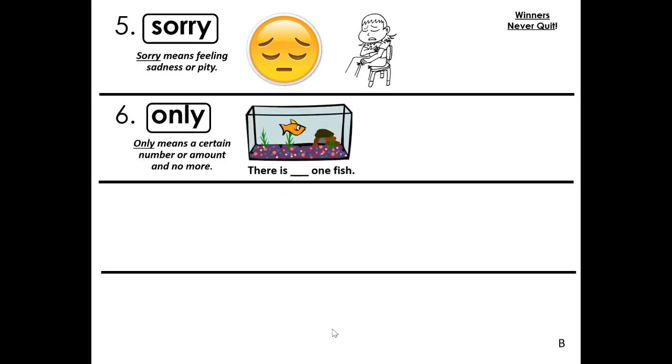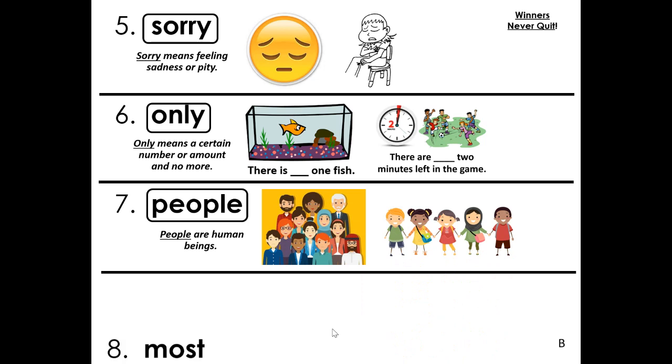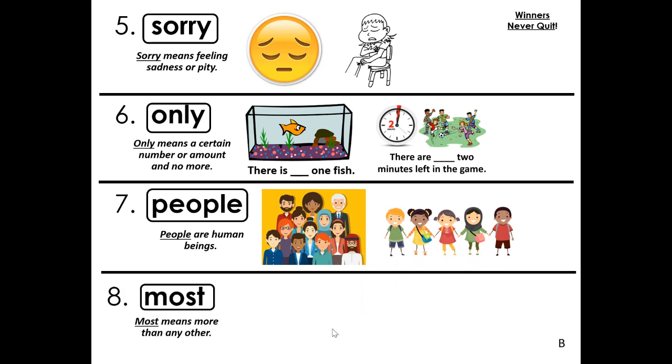There is only one fish. There are only 2 minutes left in the game. What word? People. People are human beings. 8, most. Most means more than any other. Most.